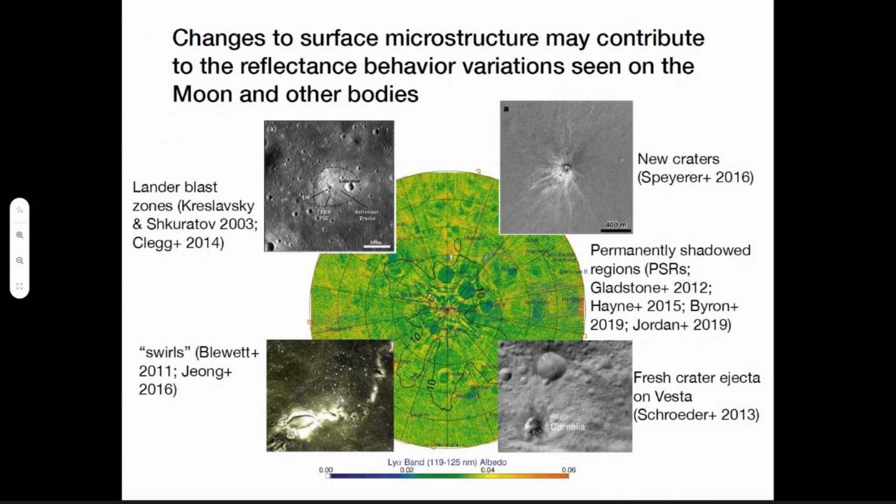Since that time, it's often hypothesized in the literature that changes to this top layer structure, if it exists, may be contributing to many of the variations in reflectance behavior seen in remote sensing data for the moon and other bodies. So from lander blast zones to new craters, swirls, and permanently shadowed regions, also to fresh crater ejecta on Vesta, the changes in reflectance properties at these sites suggest changes to the fairy castle structure, although there are competing explanations, such as changes to the surface roughness on slightly larger scales, like millimeters to centimeters, or the redistribution of materials. So there may be competing processes operating on different size scales, and it's not really clear yet which, if any, is dominant.